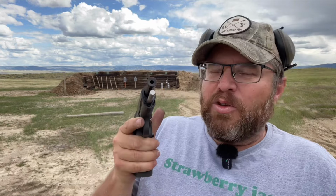Also, again, it's a 22. So it's not a lot of mass going out the end of the barrel. So it's so flat shooting. There's no recoil. If you can get used to the loud boom and flash, and I don't know if the flash came through on camera, but there's a lot of flash with this gun. If you can get past that, what do you want? It's a 22. You can shoot it real fast, real flat, man.